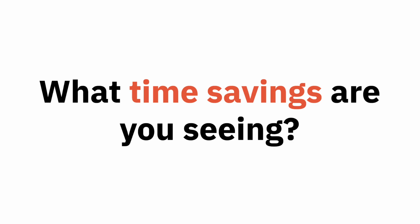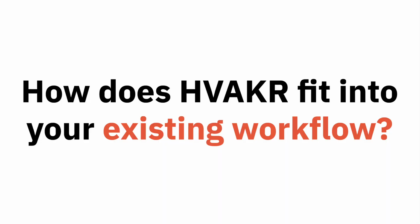Overall, being able to have HVAKR be cloud-based has changed and really sped up our design review process from a load calculation standpoint. A lot of it before, especially on small projects, was more rule of thumb, where with how easy HVAKR is to use, we're actually getting the calculations done, and then I can review them as the senior engineer on the project. On the larger projects, it's cutting at least half the load calculation time out.